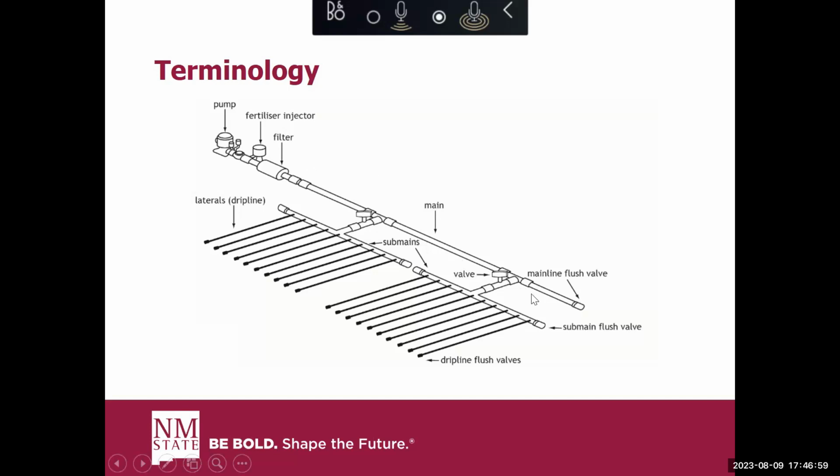So you have a main line here. And then you can also have a sub main line. So this is where all the drip lines are. Typically, unless you need to have different valves or different on and off zones, the laterals, which are the drip lines, are connected to the main. Okay, they can be. But if you need to have just this zone watering and just this zone watering, then you can have sub main lines. This is the main line flush, which is where you would open this to let water come out to clean the system. And then at the end of these are drip line flush valves. Doesn't really have to be fancy, just any way to open up the bottom so you can clean out the drip lines.